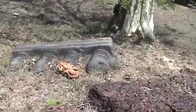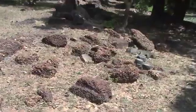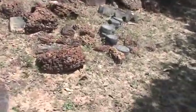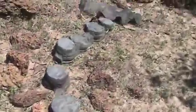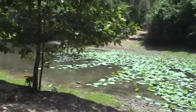So here's another chunk of that stuff. It might have been the top of this totally fallen-in wall. We can see more here, so I'm pretty sure that that's correct. Yeah, I see more of those bases here. Over there, the remains of some of the wall of the moat.